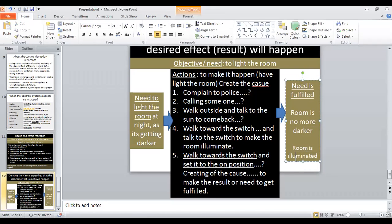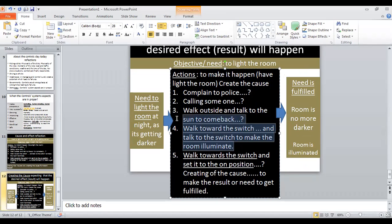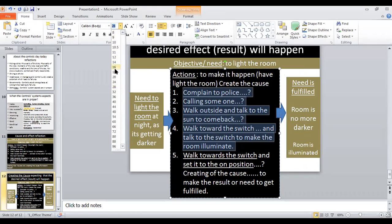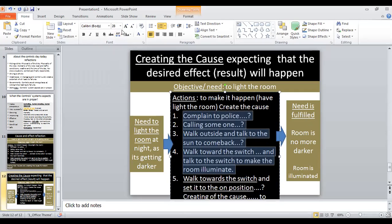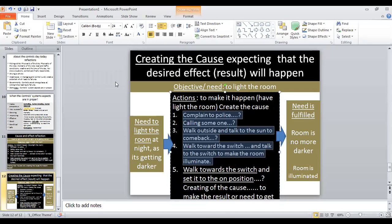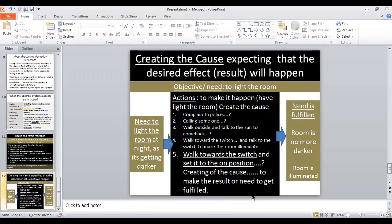Quite nice. So create the cause. So we have to have the right cause. So complain to police? No. Calling someone? No. Work outside? No. Work towards the switch and talk? No. So this is creating the cause, but in wrong ways, didn't bring the results. Okay. So I make those smaller. The right one, I keep it.